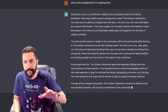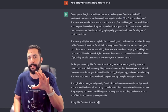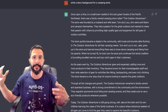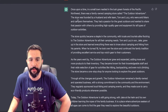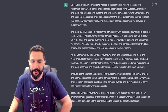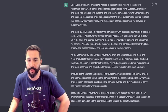Now guys, this is unique text. If you copy and paste it into a plagiarism checker, you're going to see that this text is unique. It's not just copying and pasting from one website, but rather gathering information from millions and millions of sources and writing it into its own words. Okay, so anyway, I'm not going to go into this whole thing now, but let's just go with the last paragraph. Today, The Outdoor Adventurer is still going strong, with Jake at the helm and his own children learning the ropes of the family business. It is a place where adventure seekers of all ages can come.